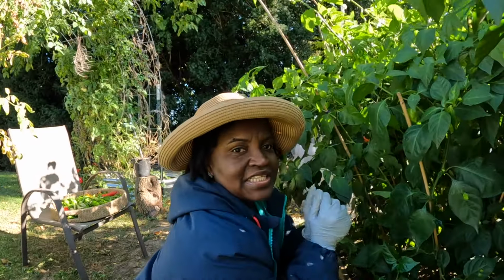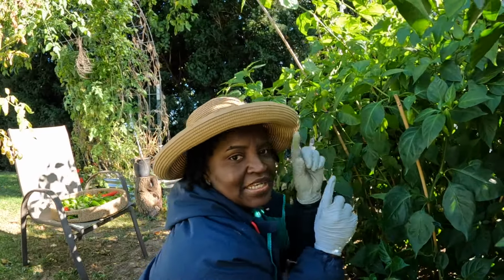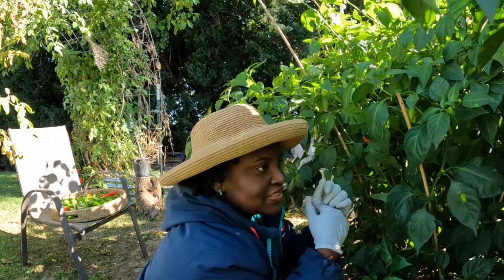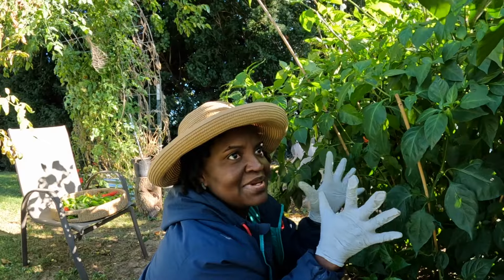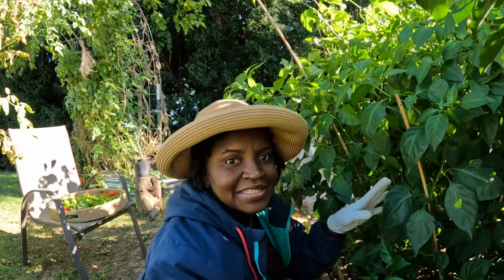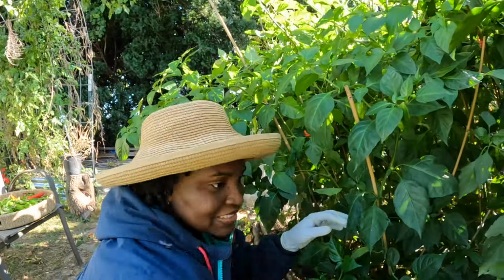All right, y'all, let me put y'all down so that I can continue harvesting. I'm trying to see if I see any of those long peppers because they're green and they blend in with all of the other peppers. So I'm trying to look under here to see if I see any.